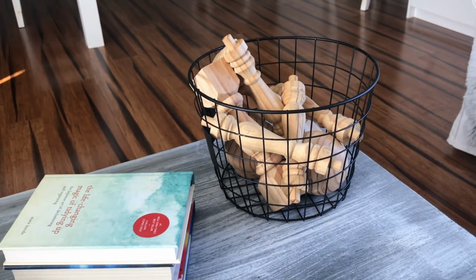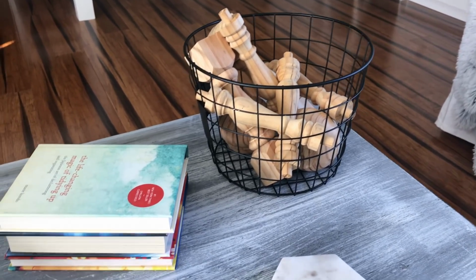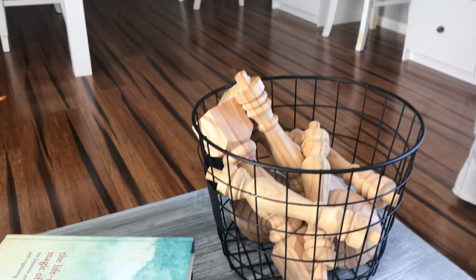Well, I use sanitary napkins as decoration in my bathroom, so why not wooden sticks?